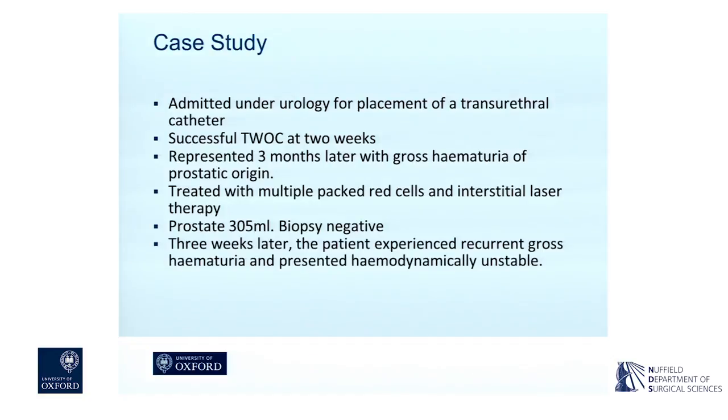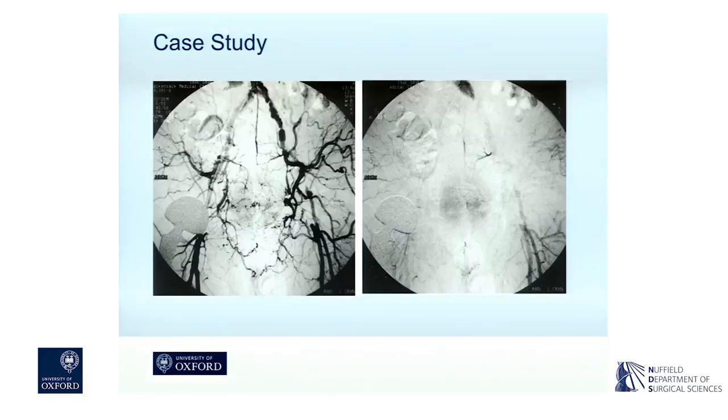So this worked for a brief period of time, but again, he re-presented, this time 3 weeks later with gross hematuria, and the extent of bleeding was so significant that he was actually hemodynamically unstable at this time. Not the best surgical candidate, as mentioned, due to his severe cardiac comorbidities. He was referred to interventional radiology for consideration of embolization.